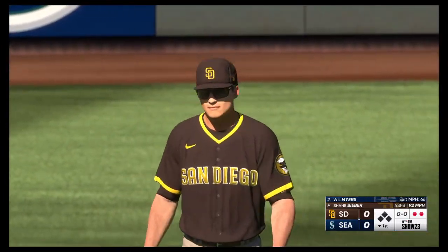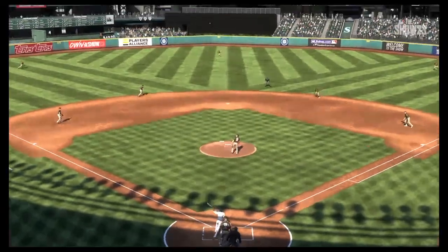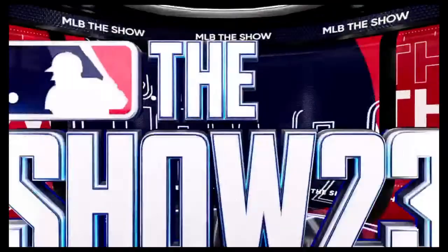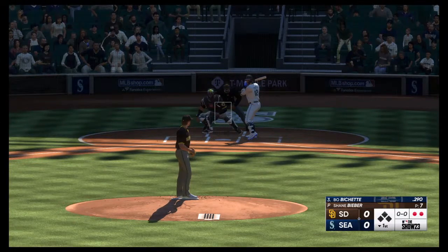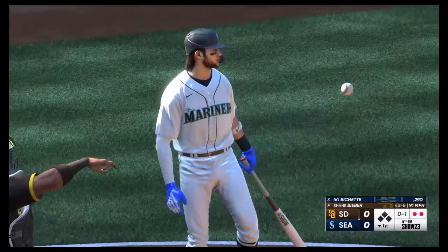Reaching for it, makes the catch. Well, that's a tough play for the infielder, ranging back into the outfield. There's part of him that's saying, hey, where you at, outfielder? Call me off. But he stayed focused and made a nice catch right there. Bo Bichette up to the dish. There's the strike. It's 0-1.